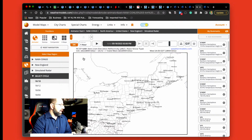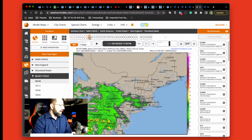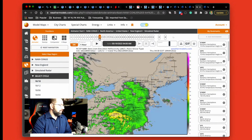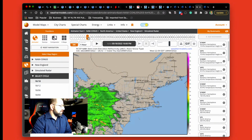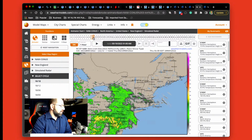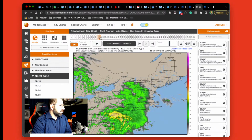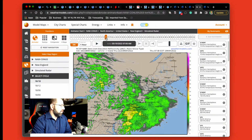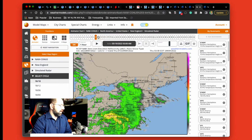Let's take a look at the NAM suggestions. The NAM is starting to come out. The NAM did a much better job, and it's been the most aggressive with the heavy rainfall. So yeah, this looks a lot closer to the reality than what the HRRR was showing. And you can see what it does here overnight and through tomorrow morning. Tomorrow morning's rush hour is just going to be so pleasant with plenty of moderate to heavy rainfall.